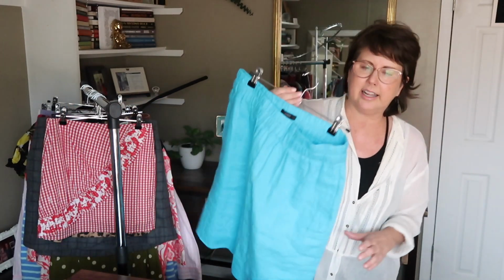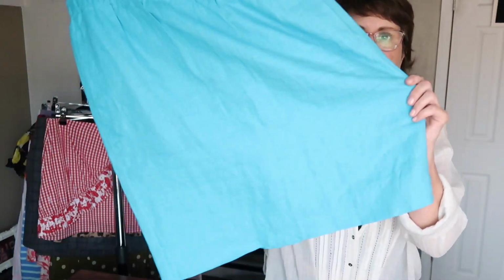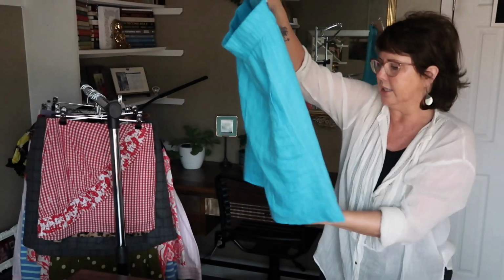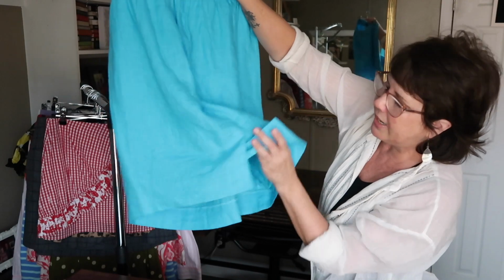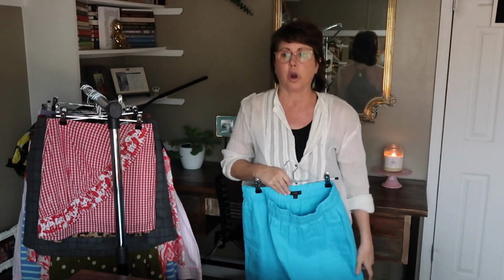Next, I debated on these, but I obviously decided to get them. The only reason, okay, I like the color. I like the fact that they were linen. It's J. Crew. So, I don't know, I do like J. Crew. It's a great brand. I'm just not sure about the style, if it's outdated, but I think it's nice. It has a slit in the back. It's lined. I mean, it's a good length for work as well.